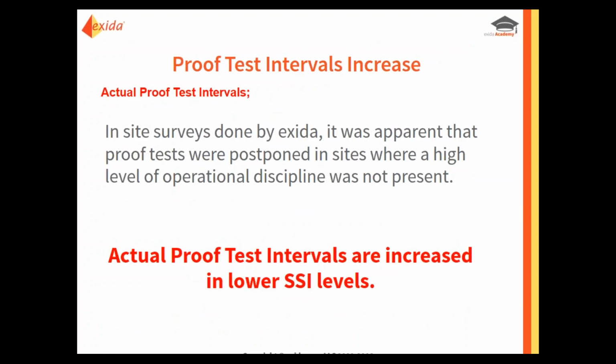Let's move on here. What about the actual proof test intervals? Well, in site surveys done by Exeter, it is apparent that proof tests were postponed in sites where a high level of operational discipline was not present. Makes sense, right? So if the priority isn't there, or if they're too busy, of course those proof tests are going to be postponed. The discipline's not there. Maybe they're not trained to know why it's important. And when this happens, those actual proof test intervals are increased in a lower SSI level.